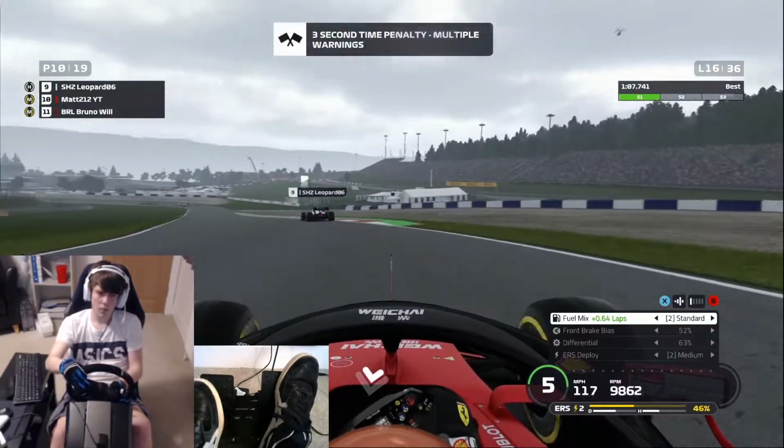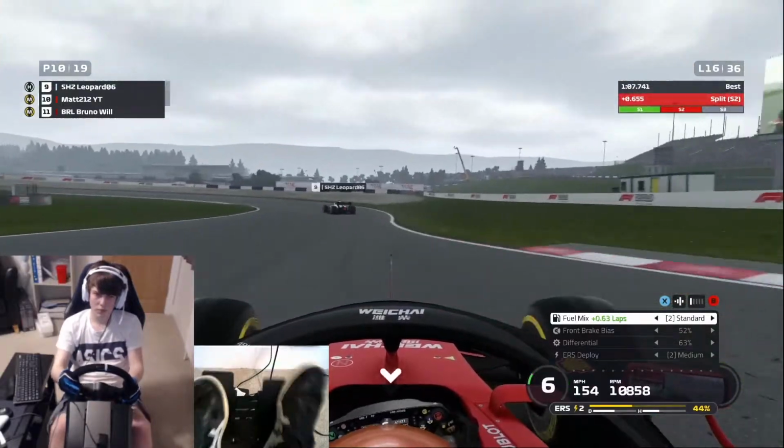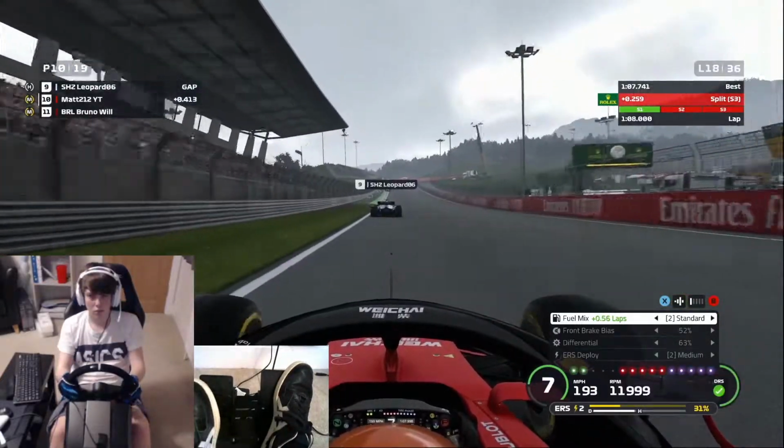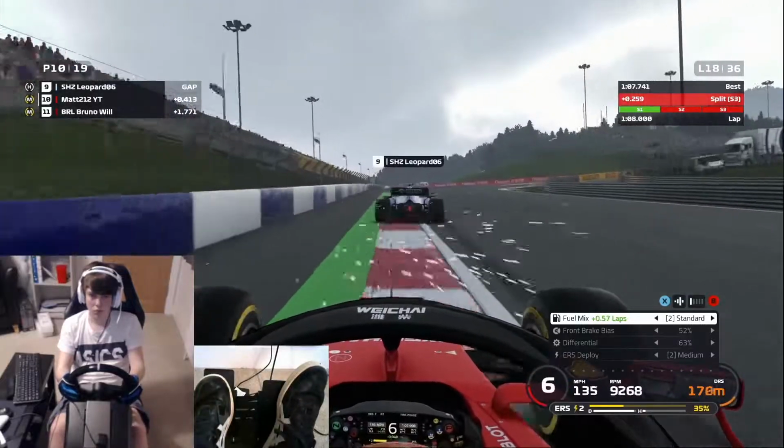We pick up a 3-second time penalty in the process for putting 2 wheels over the white line. Not too sure how that one works out. But yeah, we'll continue on. And now you can see lap 18, the halfway stage of this Grand Prix.